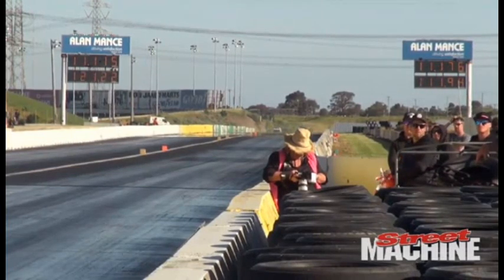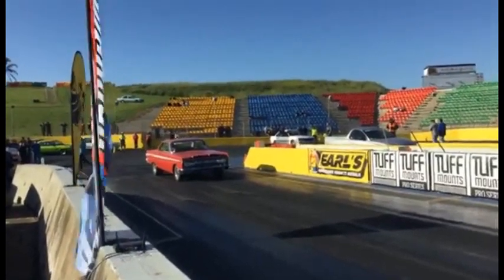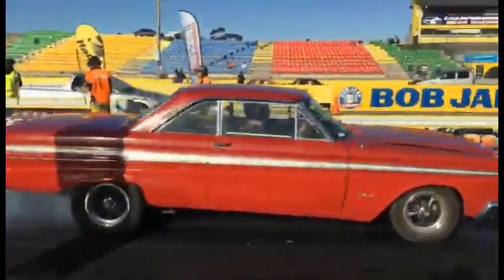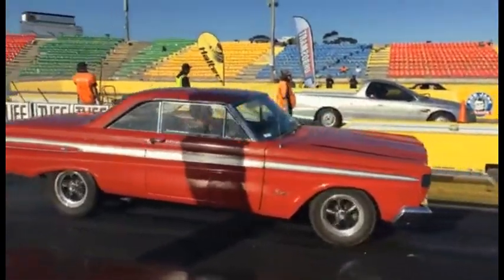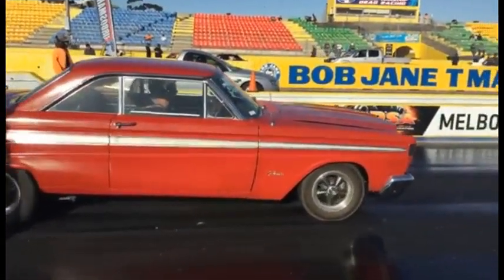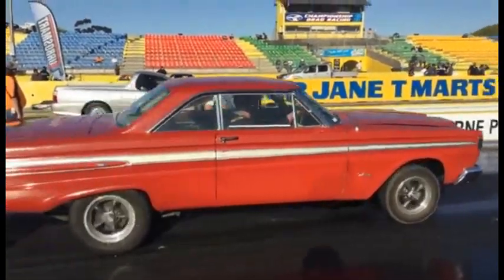1964 El Camino. Talking about 64 is John Kerr with his Mercury Comet Caliente. Caliente means hot. This car runs low 11s. Now John's definitely getting his money's worth out of this trip. He came down, started at Mildura, raced at Mildura, a 2-day meeting at Mildura, then drove down to Melbourne to start drag challenge. Doing 5 days of drag challenge, and then he's going to race at the Pro Street meeting tomorrow.